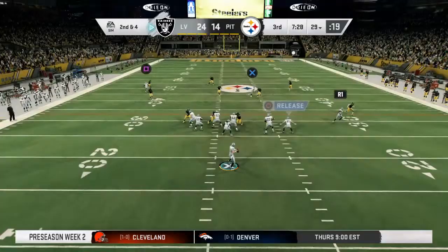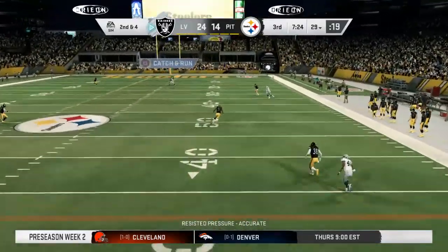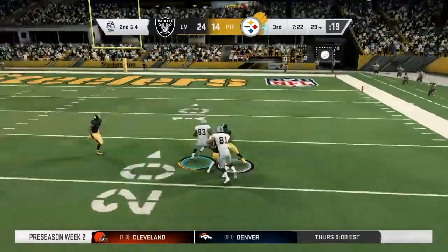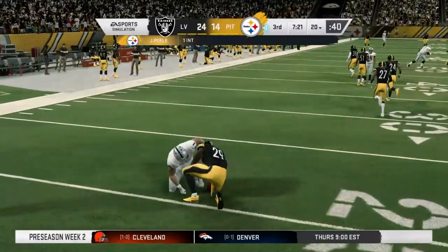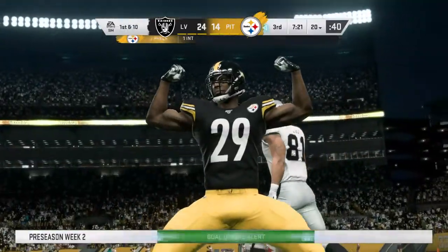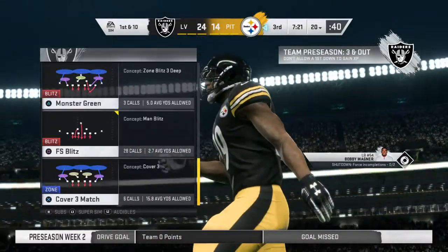And here comes throw number 1 for the backup QB. Flushed out right. On the run, he'll let this go deep right side. Into heavy traffic, and it's intercepted. Picked off at the 19. And a big turnover there as his guys will get the football back.